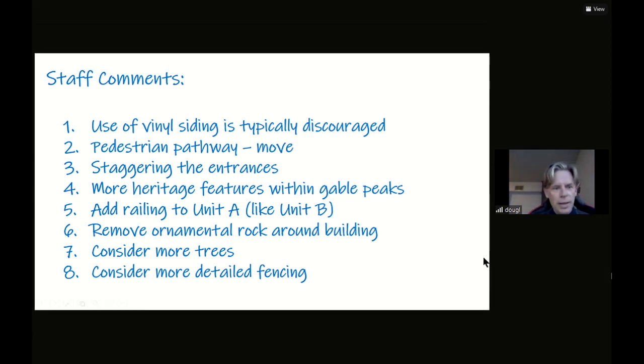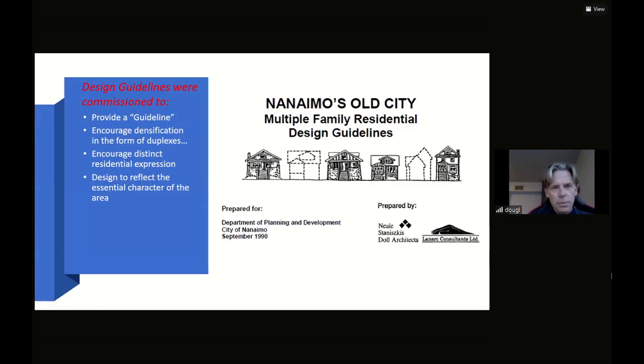Staff presented us with 8 recommendations, and I just wanted to quickly go through each of them, and I think also doing that will give you a better idea, again, of our total vision and design for this project. So the design guidelines were, as you know, commissioned as guidelines. One of the things that the guidelines do point out is this whole residential design guideline is encouraging densification in projects like ours and duplex. Within that, we understand the design though should still have a distinctive residential expression, which I think is important in addressing one of the staff concerns later in this presentation. And lastly, it's important to remember to reflect the essential character of the area. So we worked hard to fit into the area, but not to be over the top.